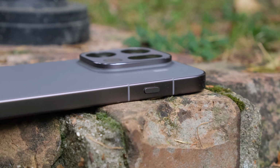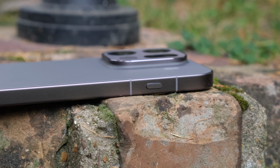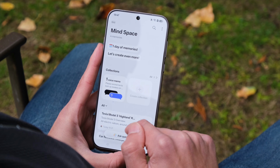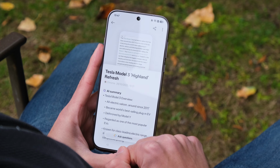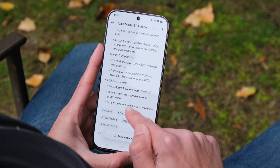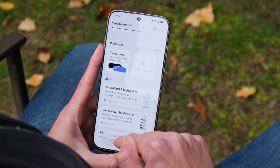Now what really stands out more than anything is the fact that you have got a customizable snap key. That's a physical button that's found at the top left hand side of the smartphone. This takes you as a default to the AI Mind Space, allowing you to save certain voice notes or allowing you to have a certain AI summary at a glance. Handy for certain individuals, I'm sure.